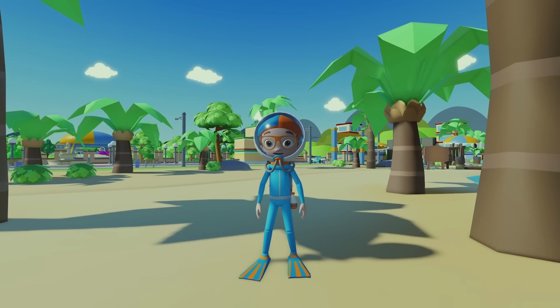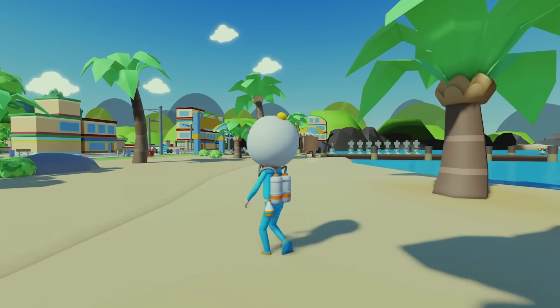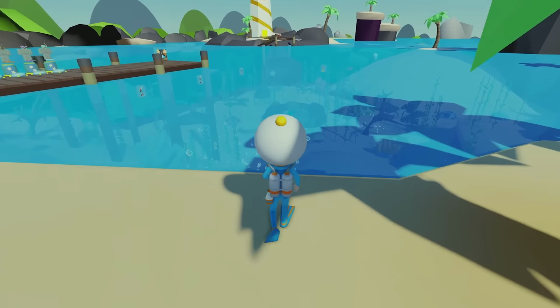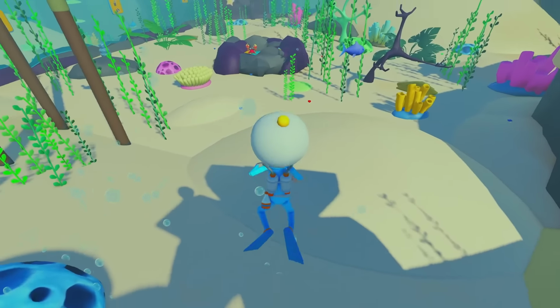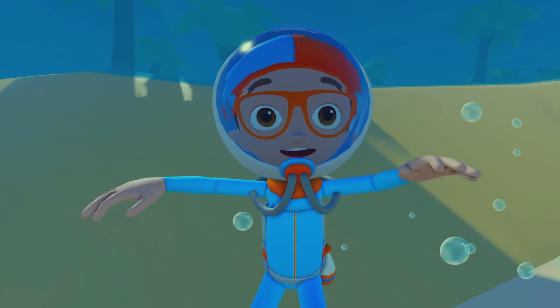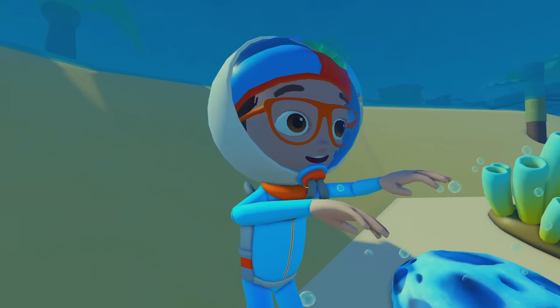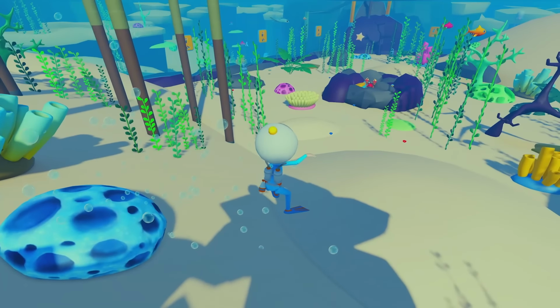It's pretty tricky to walk in flippers, but I think I got the hang of it. One, two, one, two. One, two. All right, let's go explore. I love being underwater. Whoa, it's so cool down here. So many colors, so many creatures, and so many shapes.